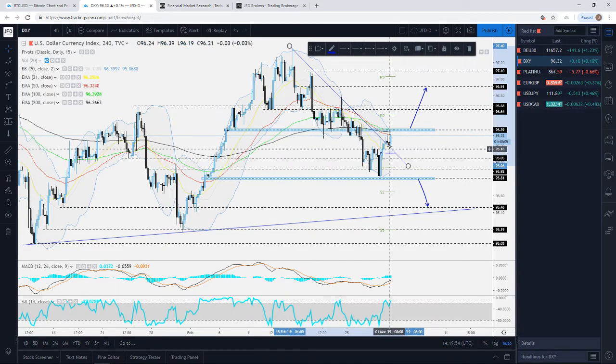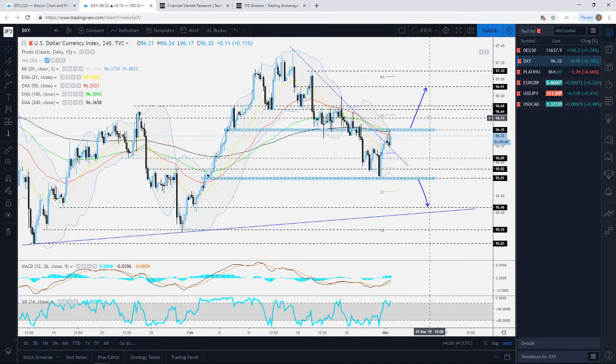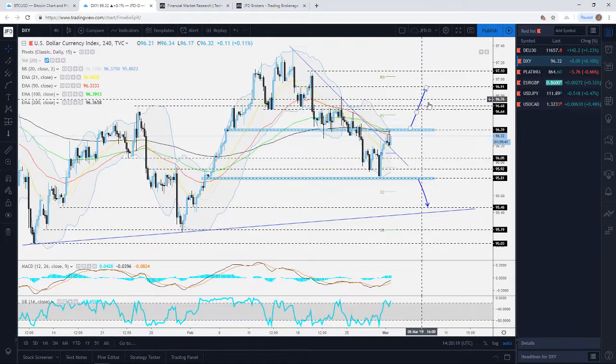Now it's managed to break it to the upside. Now it's trying to push higher. The only thing is, for now, we're still going to remain somewhat more neutral, because yes, on one hand, we could travel further up here, but for a better confirmation of the upside, we would like to see a nice good push above the 96.40 level first, and then we will target areas like the 96.60, 65, something like that, or even going all the way towards the 97 zone.